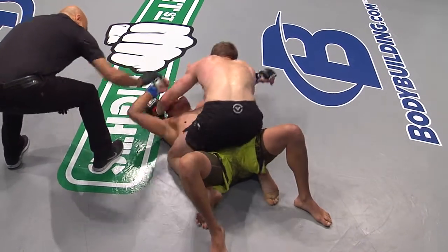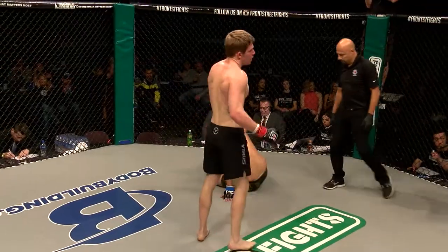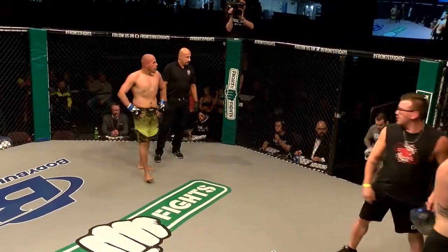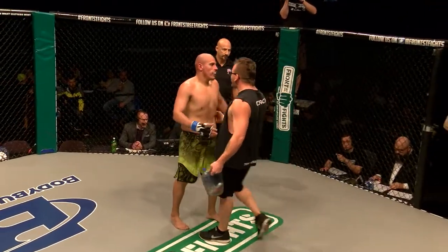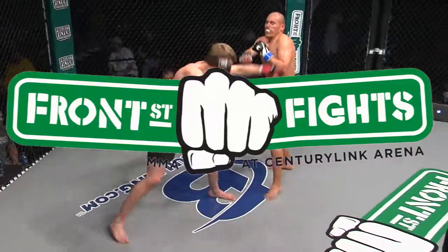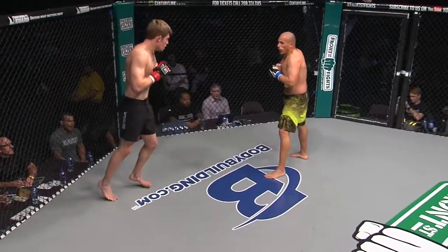Before we reach the end of the contest, we have our first fight of the night. That's going to the judges. That was a really good matchup, really good experience for both gentlemen. I really liked the heart of Refugio, but Brent was a lot more polished.